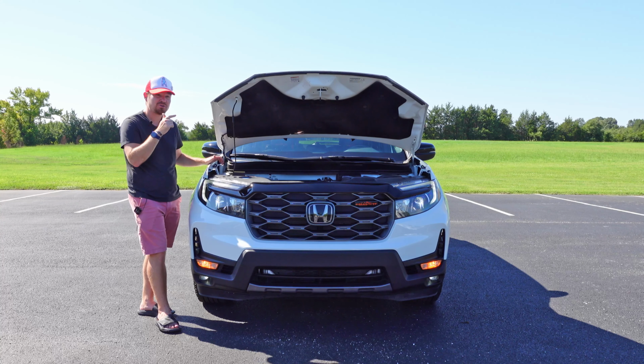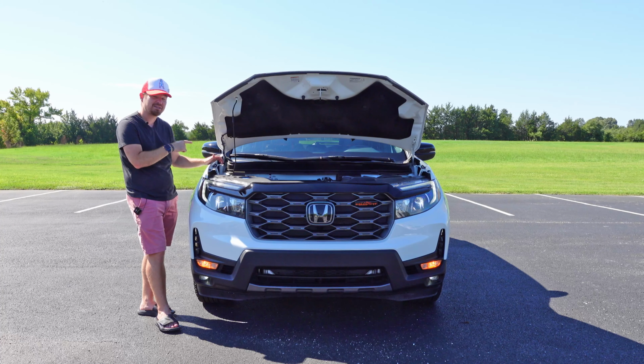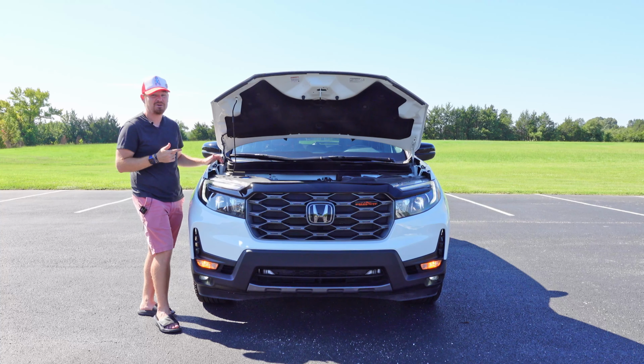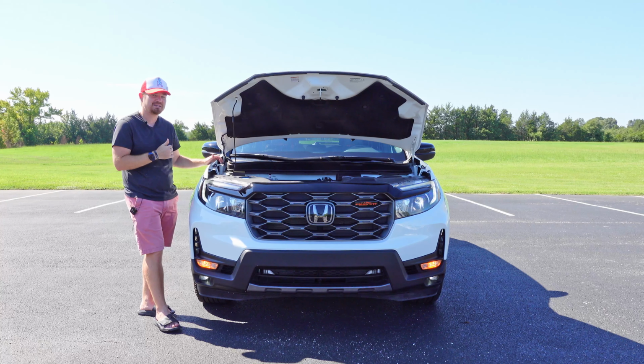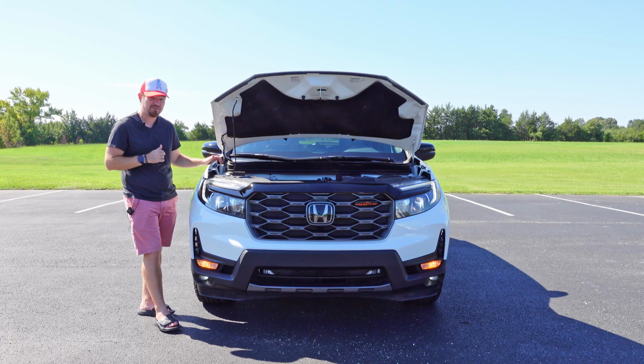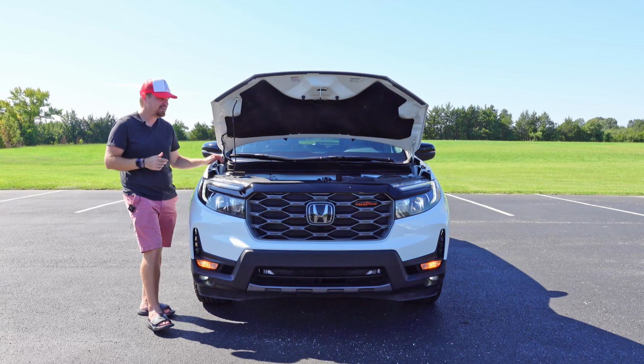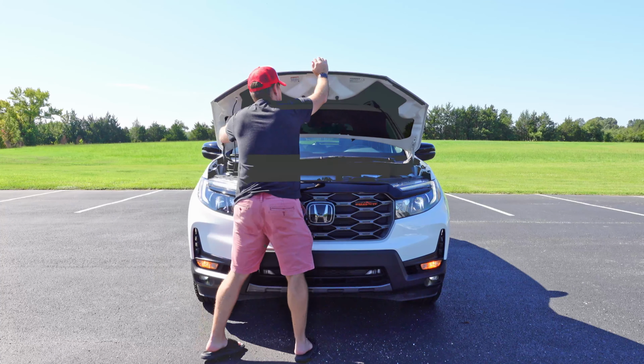19, 24, 21 are the numbers on this particular model, and I can prove that out with over 1,200 miles on the odometer since I picked it up. We're averaging right at 24 mpg. Again, most of that has been highway mileage, but it is really true to the sticker on that.